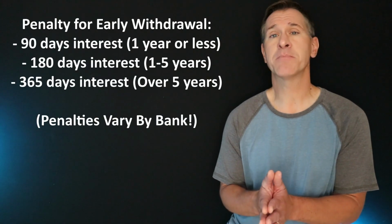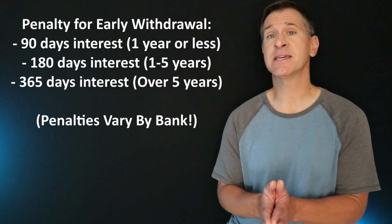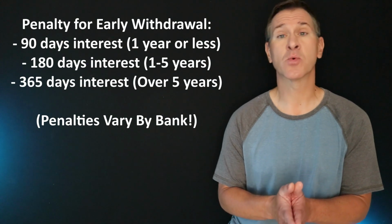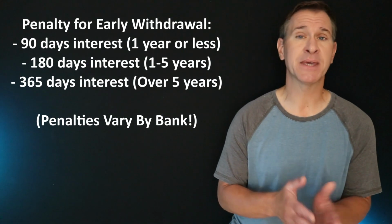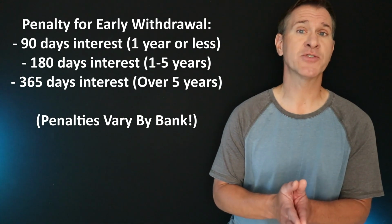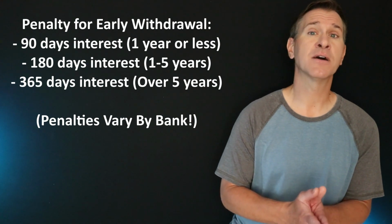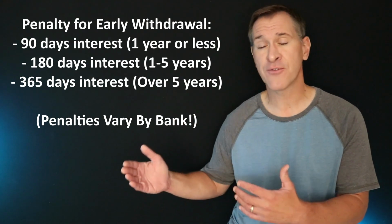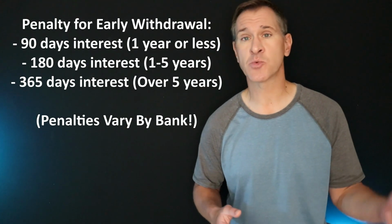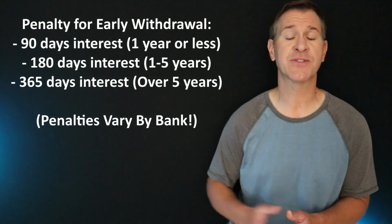How much is that penalty? Well, it can vary from bank to bank, but sort of a rule of thumb often is that if your CD is of a year or less, your penalty is going to be 90 days worth of interest. If your CD is beyond a year, up to maybe 4 or 5 years, then you would pay 180 days of interest, which you could think of as about a half year's worth of interest. And then when you go beyond 4 years or maybe beyond 5 years, depending on the CD, it could be a whole year's worth of interest that you would lose if you decide you want your money before you've reached the end of that period.